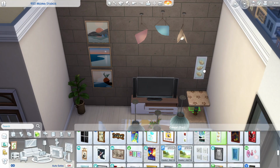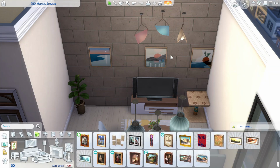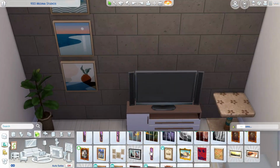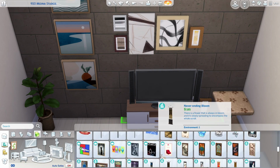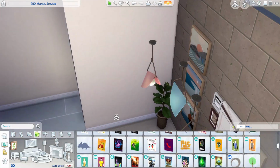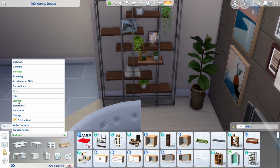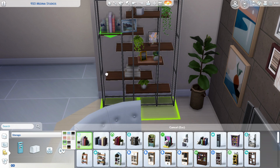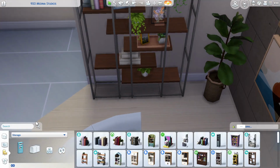I tried to match the brick from the outside of the building as best as I could. And I think that having that accent wall really helped it. And then I just found those other paintings, and I think it turned out fine, and I think it was balanced enough. And then I put in this bookshelf shelving thing, and I made it kind of a bookshelf by adding a lot of books in there.